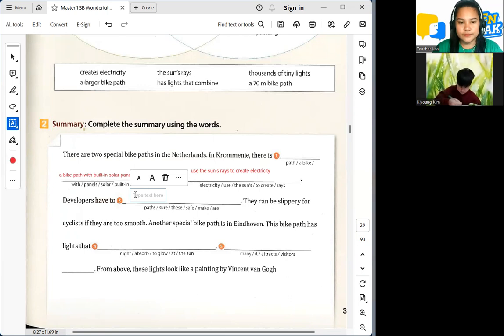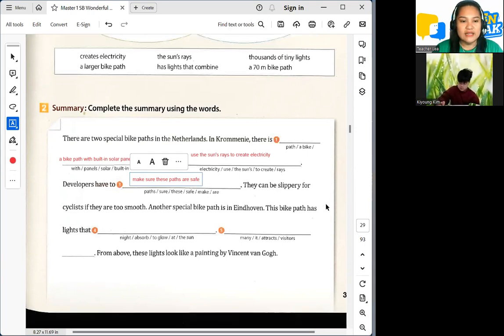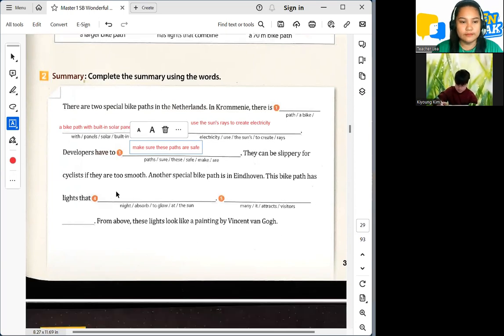How about number three? Developers have to make sure these paths are safe. Let's have number four. They can be slippery for cyclists if they are too smooth.